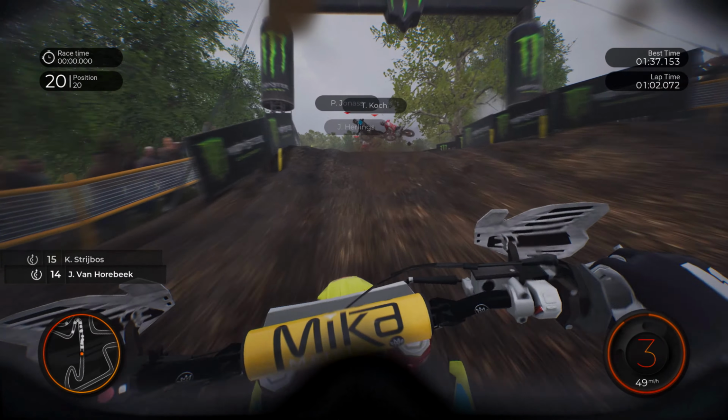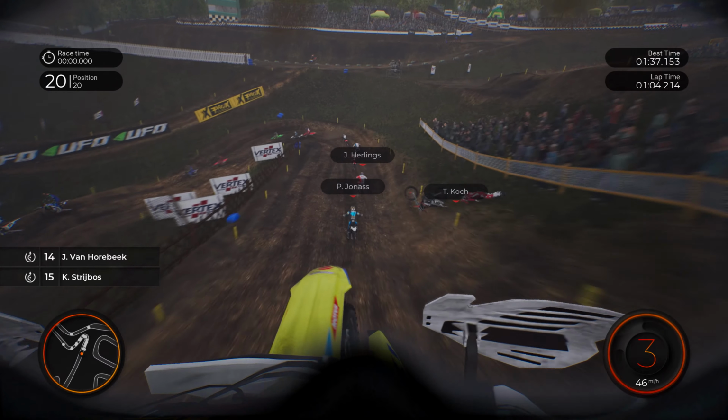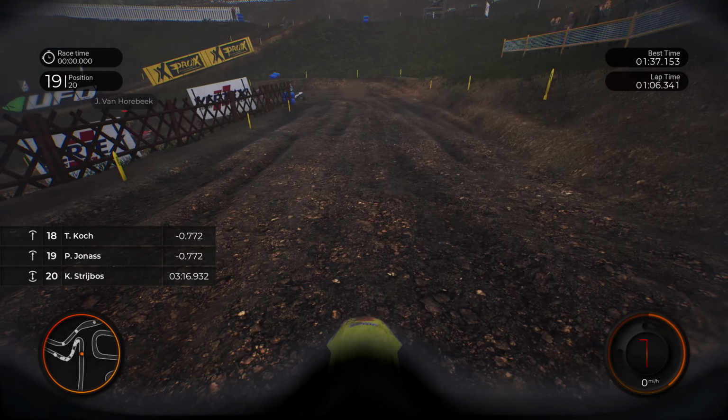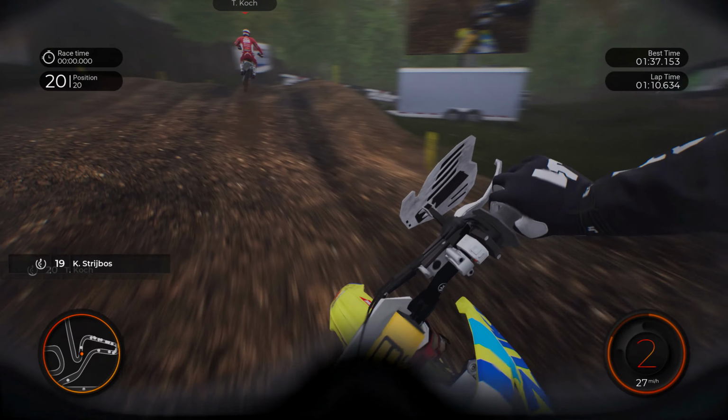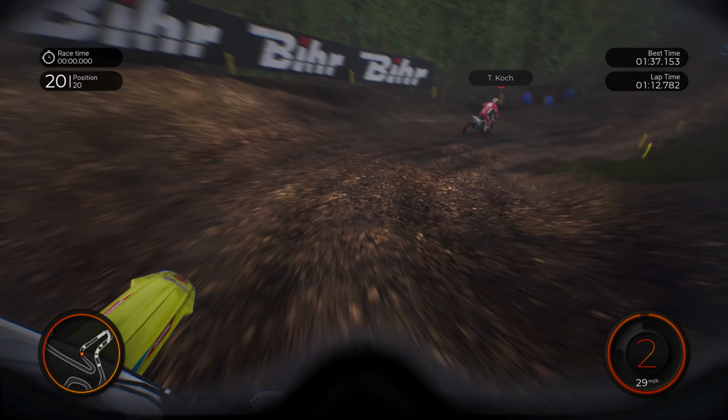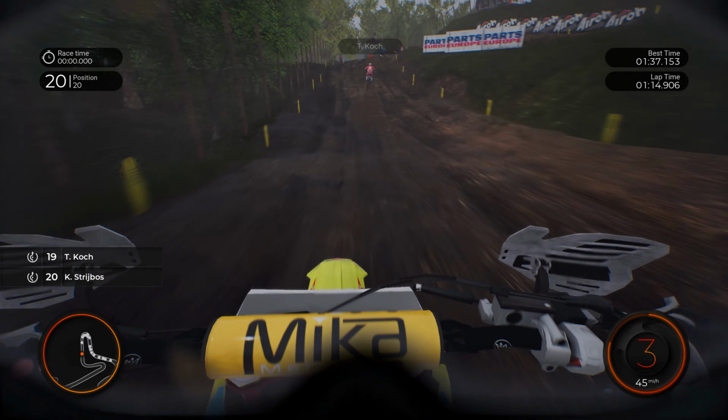That is utter bullsh. Oh, Koch has gone down. Oh, we've gone down as well. Oh, this has gone heck to a handbasket too quickly. As Kevin Strijbos was battling for 4th place, doing well, to be honest, and now down to the back of the grid.